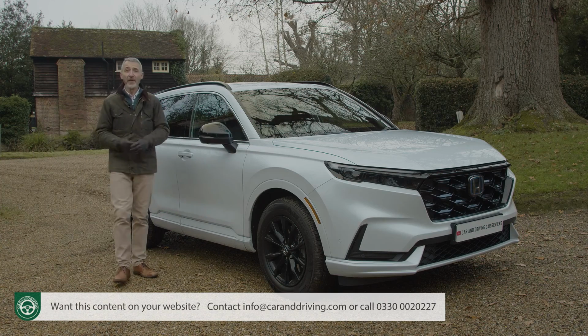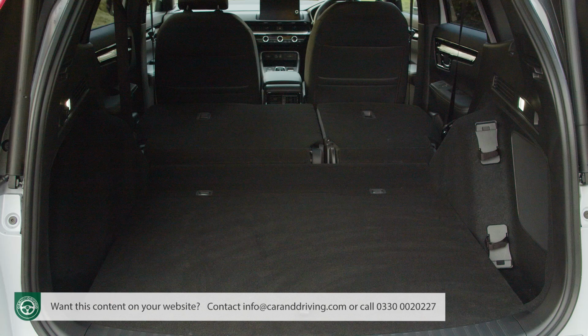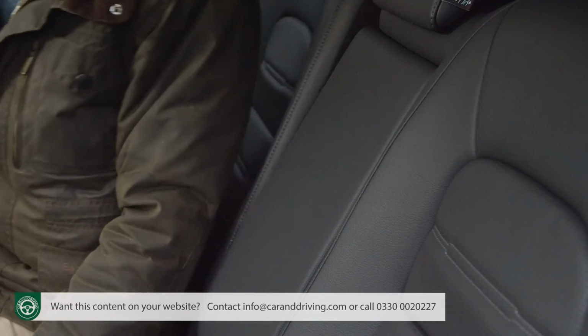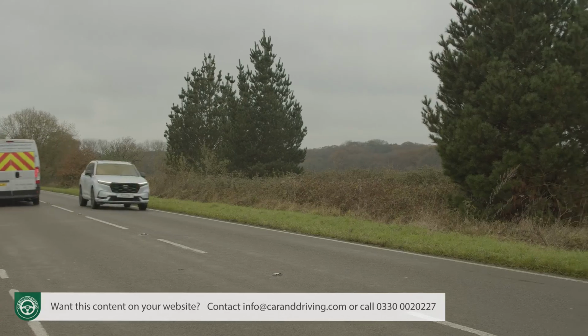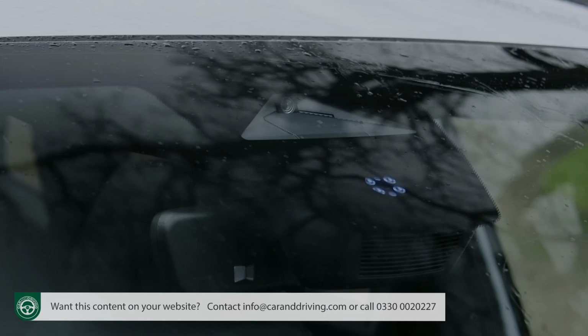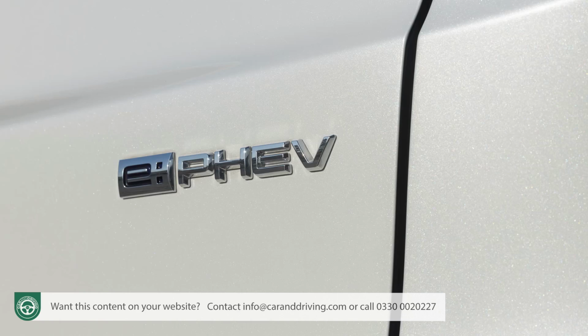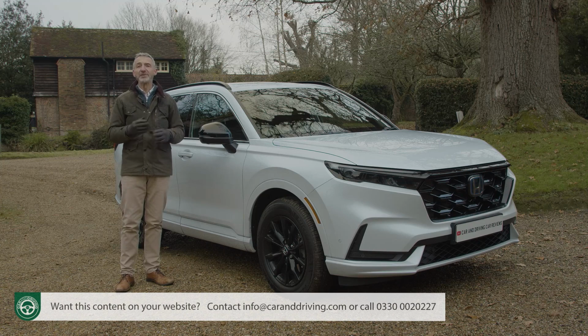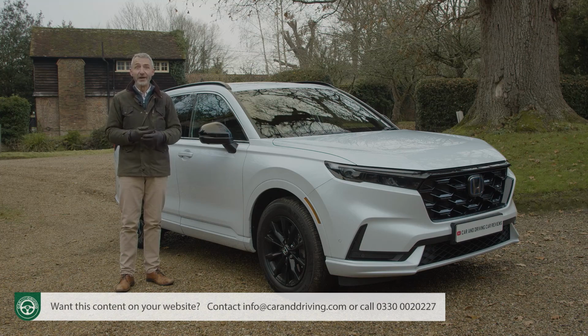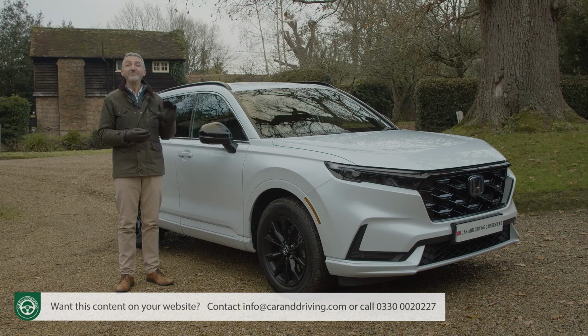If you can though, then there's loads to like here. Lots of space, a flexible seating format, an ergonomically excellent cabin, big car style refinement, class leading levels of safety, and on this ePHEV, excellent efficiency figures too. Ultimately, this car remains distinctly different, distinctly, well, CR-V, which ultimately might very well be all you need.